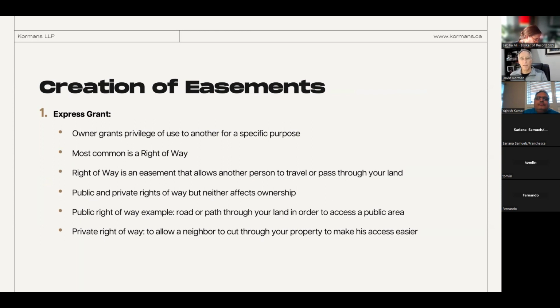There are public and private rights of way. Okay, but if someone is granted a right of way, whether it's a public authority or a private right of way, it doesn't give them an ownership right over your property, but it does give them a right to go across your property for a specific purpose. So an example of a public right of way would be a road or a path through your land in order to access a public area. A private right of way would be an express grant that allows a neighbor to cut through your property to make their access easier. Okay, now we're not typically seeing those types of rights of way too often in urban settings.